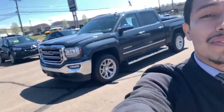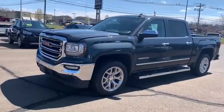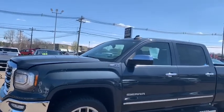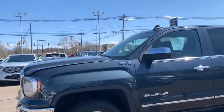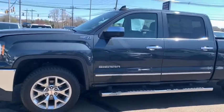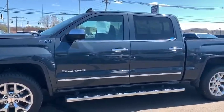Just got this 2017 GMC Sierra. It is a crew cab, Dark Sky Metallic. As you can see, it does have the Z71 4x4 package. SLT meaning you do have the leather, heated seats, built-in nav, front sensors, backup camera.